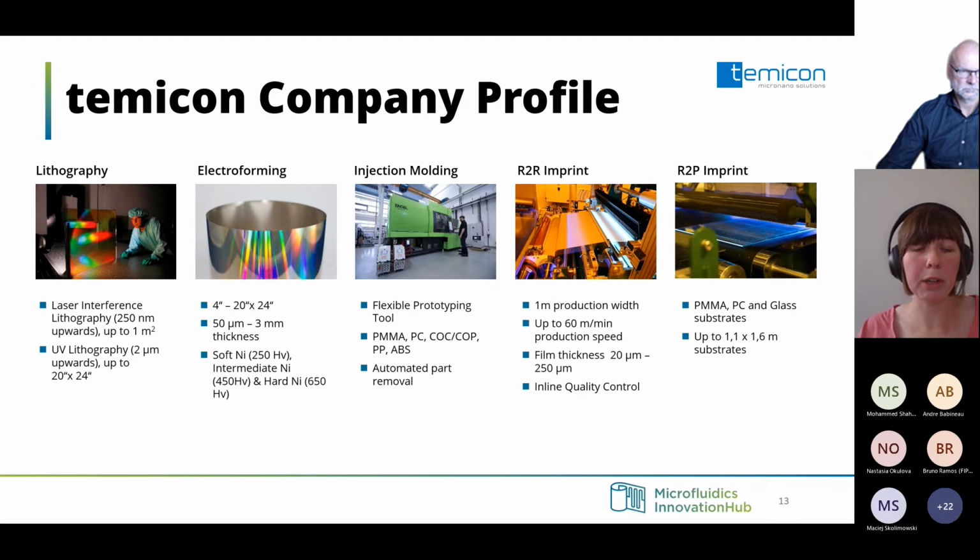If we have the master, we can make a metal copy of it with the electroforming process. We can copy substrate sizes up to 20 by 25 inch, and can produce substrates with thickness of 50 microns to 3 millimeters. And now we have the tool. We can use it for other applications at Temicon, like injection molding, roll-to-roll, imprint process, and the roll-to-plate processes.